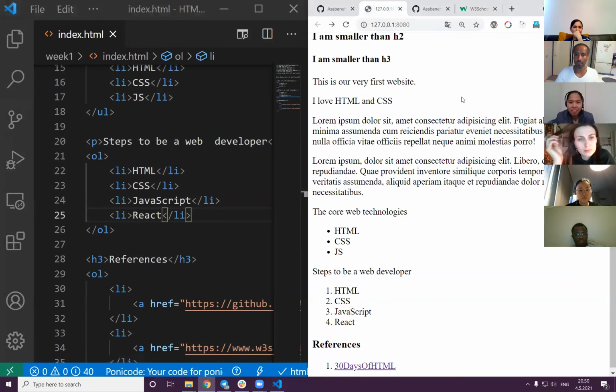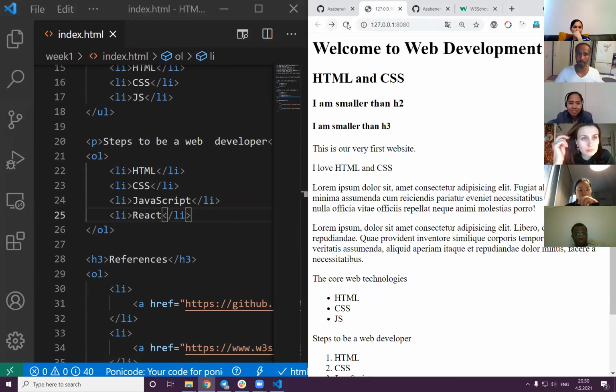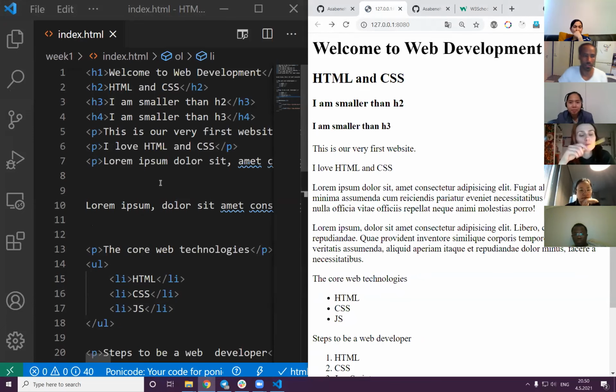Let's also recap what we have learned today. So first, we learned about web development, right? The different parts of web development: front-end, back-end. What are the front-end technologies? HTML, CSS, and JavaScript. What are the back-end technologies? There are lots of them, like Python, Node, MongoDB, Ruby, all those. We don't go that far, we don't need them for now. And after that, we focused on the front end.